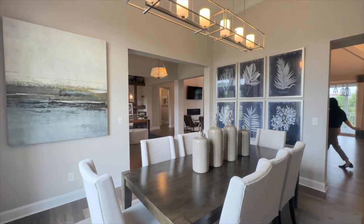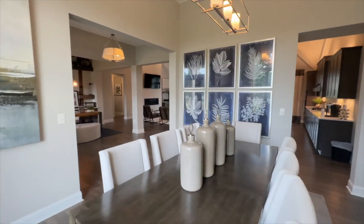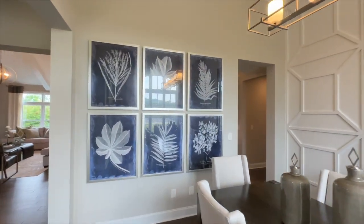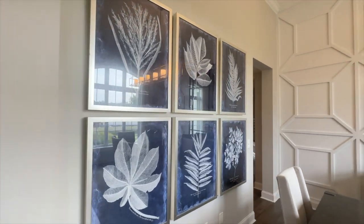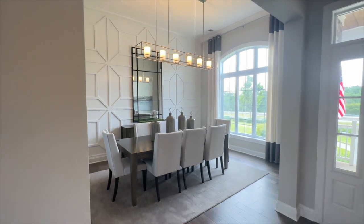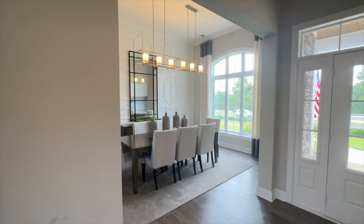I even like the positioning, like coming into the home. I love the positioning of this room. I think this room is beautiful. Like, I don't have much to say about it. Not sure if I would put a door here or leave it open, but if there was a door, it would be a French door right there, if that was my choice. Me personally, I would leave it open.